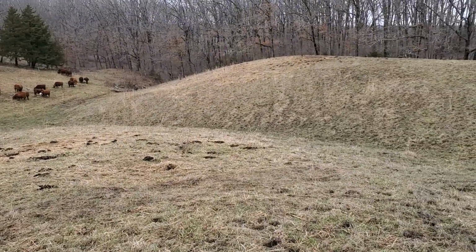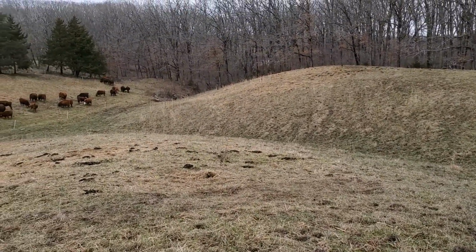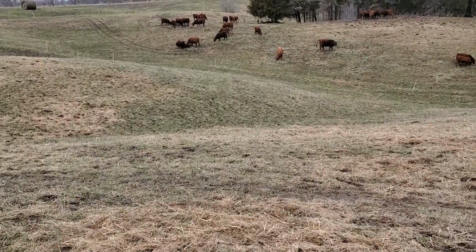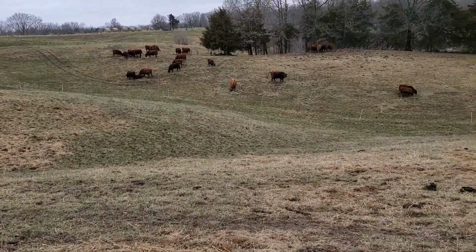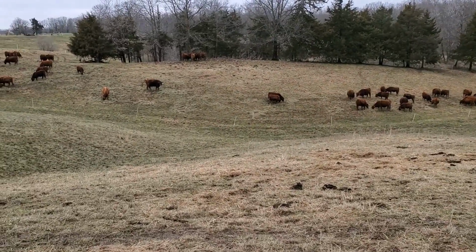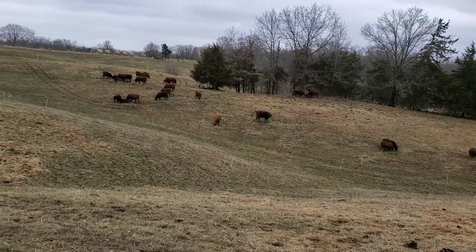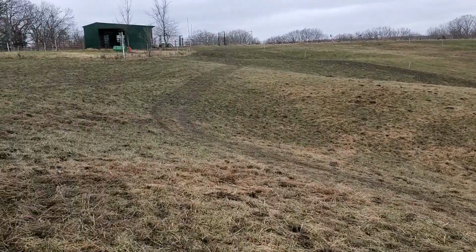I mean, you can get in there and roll some more hay on it, and you're putting fertility out there where it's going to grow you some grass in the coming season. So I think that's pretty cool. Anyway, I think I've covered this mud issue thoroughly. But that's what we got, and that's what I'm talking about right now.